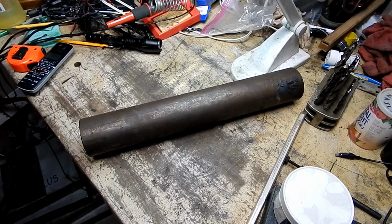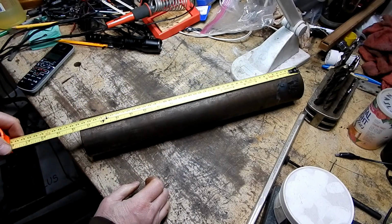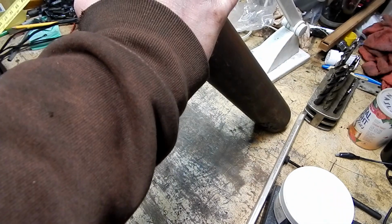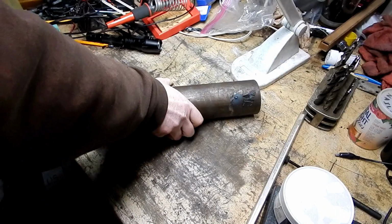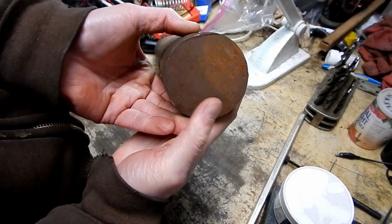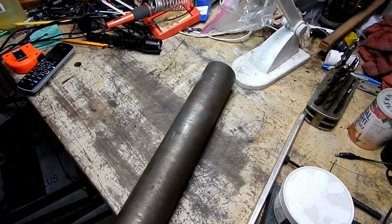Here's the largest piece of steel that I bought. I bought this by itself for 5 bucks. This is 17 3/4 inches or so long, just a hair over 2 3/4 inches in diameter. So it's got some heft to it. Appears to have clearly been saw cut with a bandsaw. So should be free machining steel.